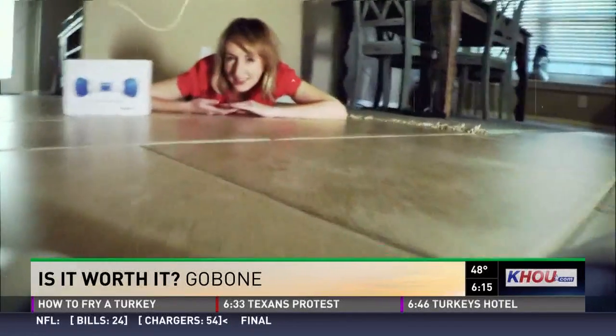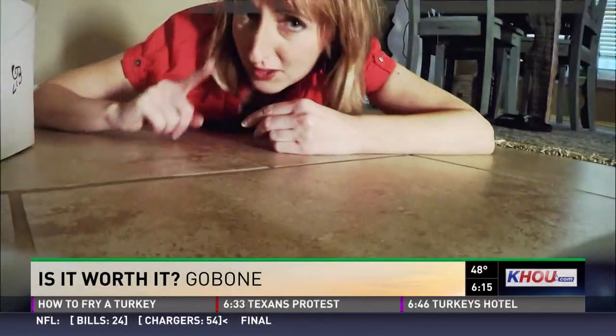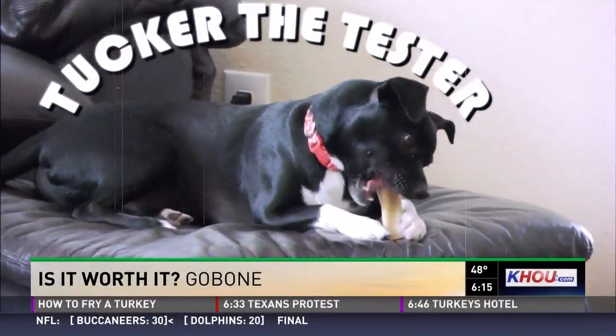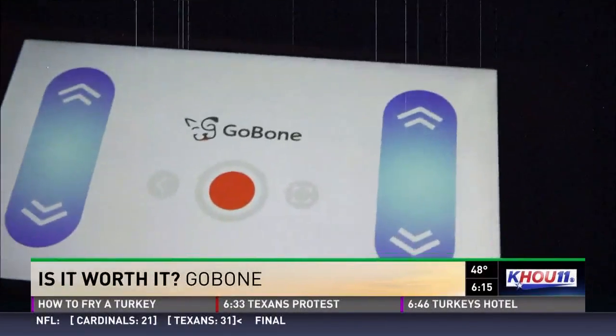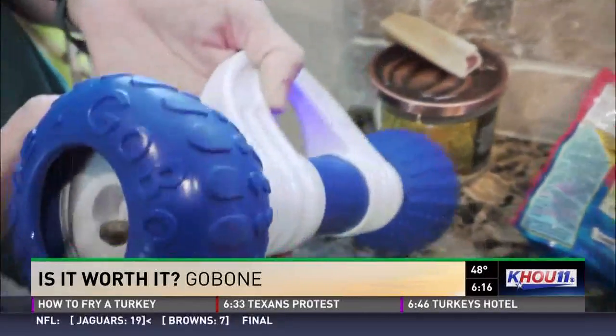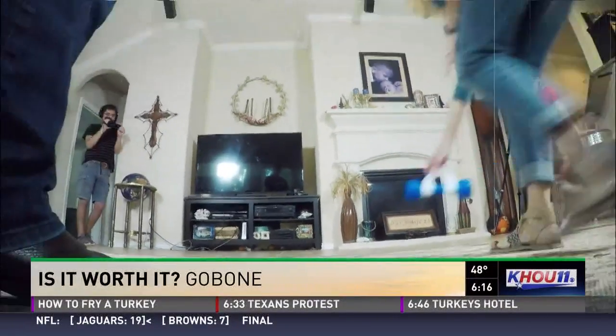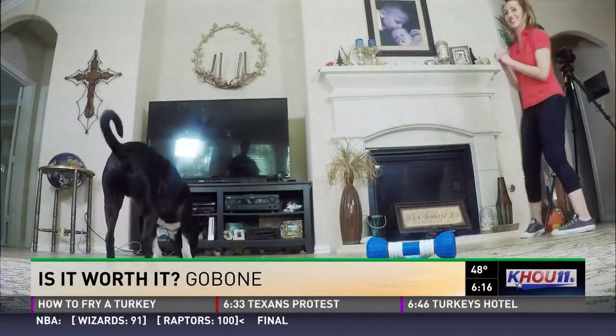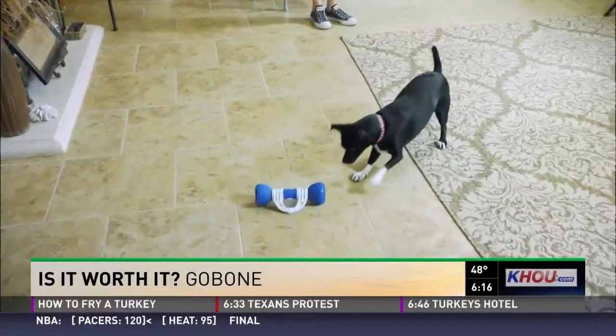Today, we're trying the interactive smart dog toy called the GoBone. Tucker is our tester. His humans are Mark and Jill Barnhart. This looks pretty cool. The GoBone app becomes your remote. And after tucking treats into the wheels, Jill's ready to let it roll. Whoa! Oh, look at that! Tucker is all over this interactive smart bone.